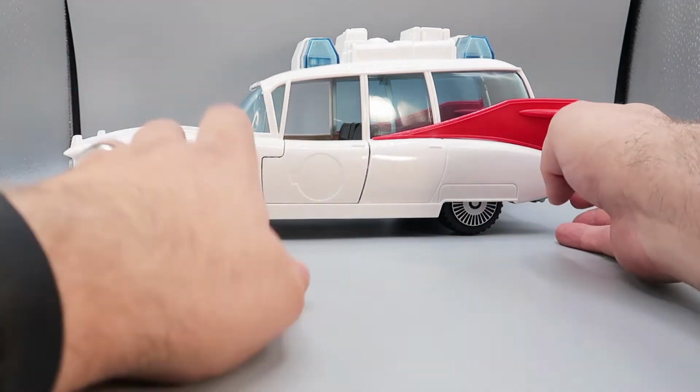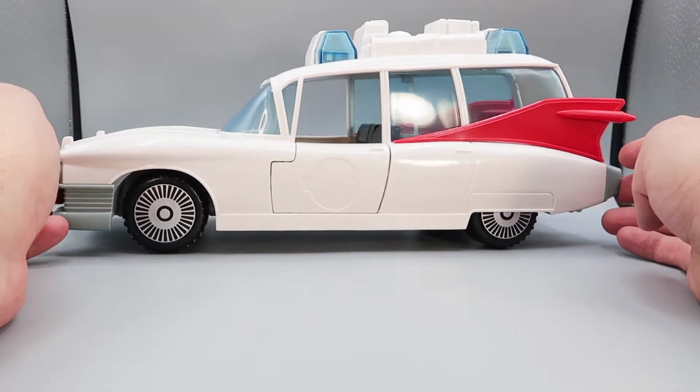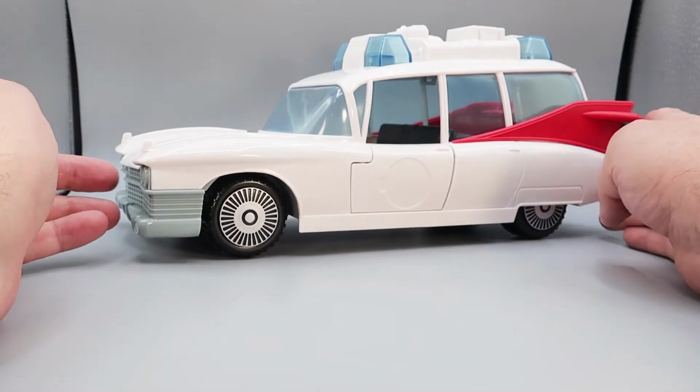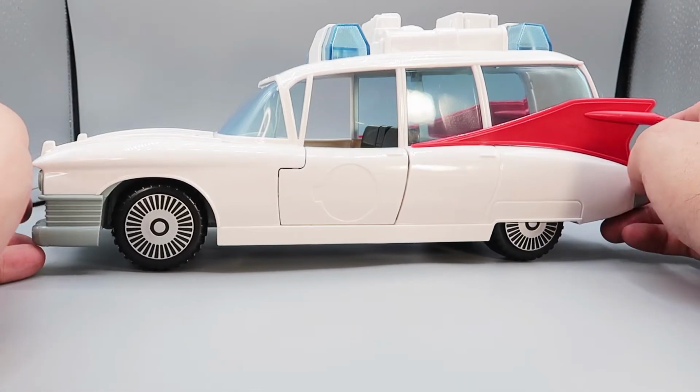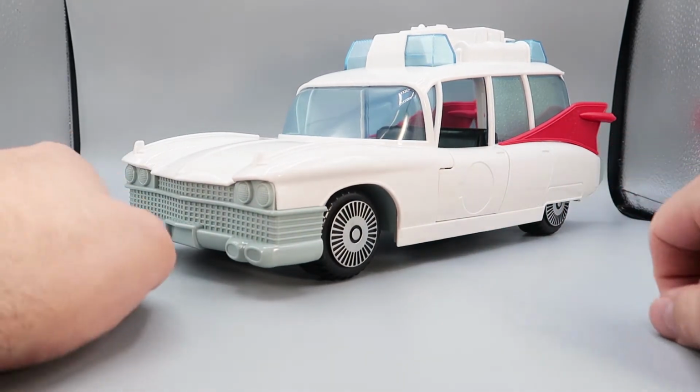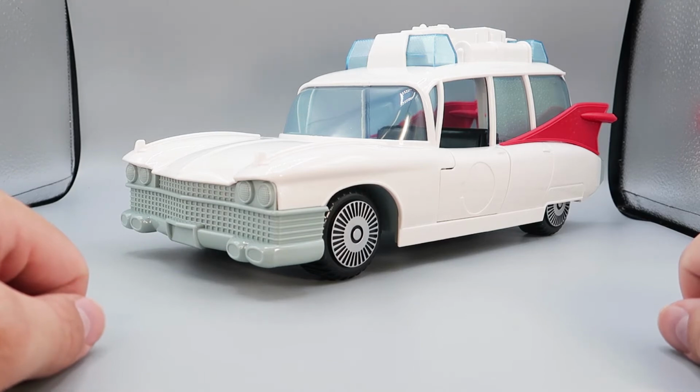And here we have Ecto-1 itself, and it is really nice. But before I show it off, I think I'm going to cut and we're going to get it stickered up. Once I do that, we will have an actual review. So give me just a moment and we will be right back.